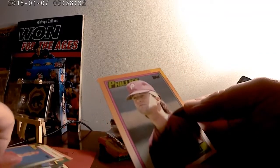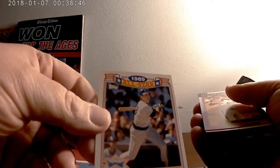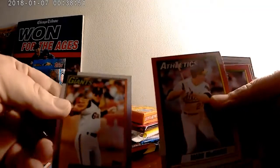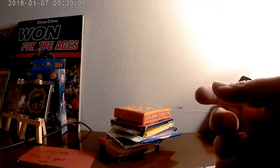So McGwire, Will Clark, and Roger McDowell give you the highlights. Oh, holy cow, I didn't see this card. Ryne Sandberg, All-Star. So we got Will Clark and McGwire. See what the Donruss is in store for us.